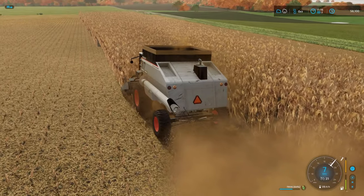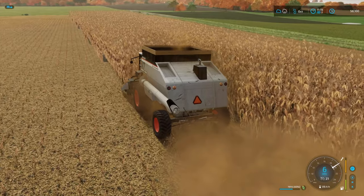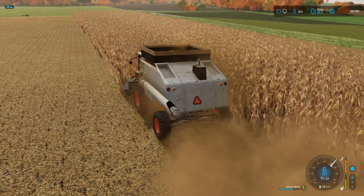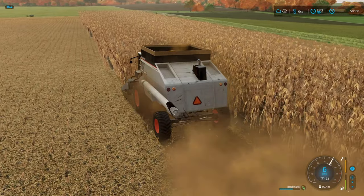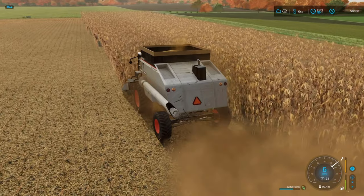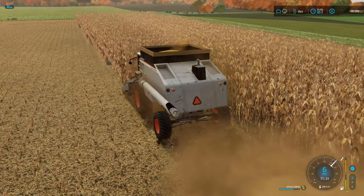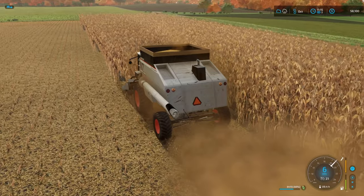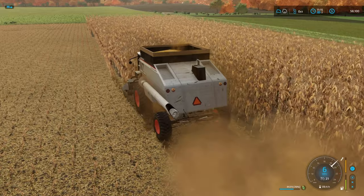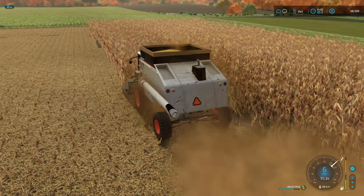Guys, that is about it for this field. That took about 3 hours in game, almost 8. We started at about 8:30. Once we actually finish, it'll be about 11:30. So yeah, it's a good little crop here. We probably make about $45,000 or so, maybe closer to 50 by the time this is actually done. So yeah, I'm definitely happy with it.